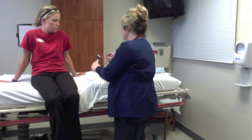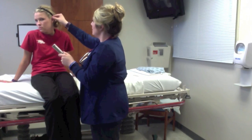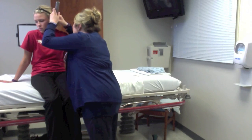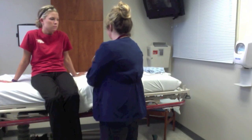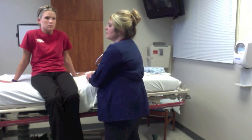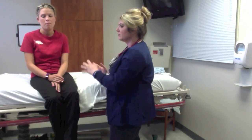And when I'm using the otoscope, I would pull the pinna up and back on an adult, and I would look in here and see if I see a shiny gray tympanic membrane, which I do. And that's what you want to look for, the tympanic membrane. Make sure it's gray and shiny, not red, and no bubbling noted.